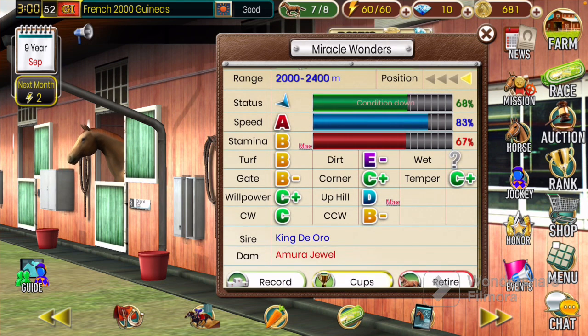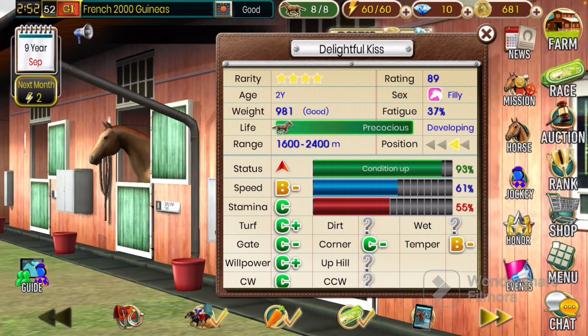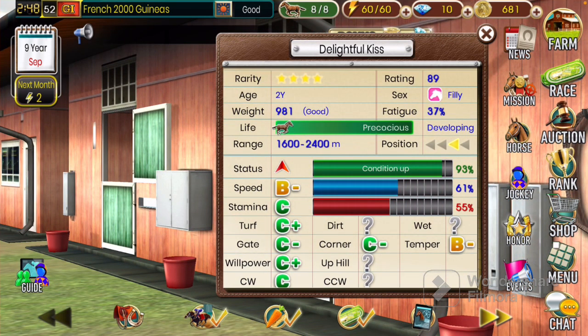And we're getting some bad uphill ratings, which I think kind of relates to power in this game. I want power, so we don't have that. Delightful Kiss, she is not a horse I got from breeding, but hopefully she'll be pretty strong. I mean, it would be nice to have a good filly that we could use in the future.